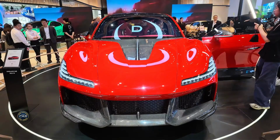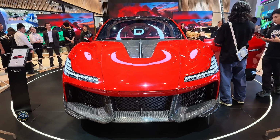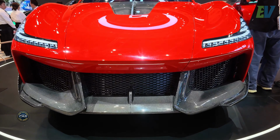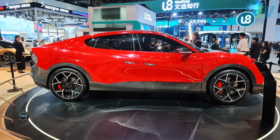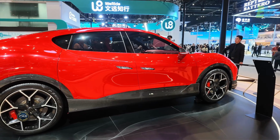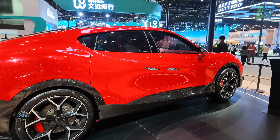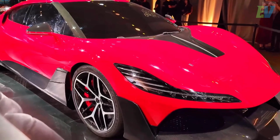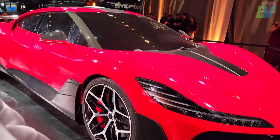But making rockets fire is the easy part. The real challenge is preventing the car from literally tearing itself apart under that amount of force. To keep the vehicle stable, the car uses active aerodynamic channels that suck it into the pavement before the rockets even hit full power. Here's the craziest part.